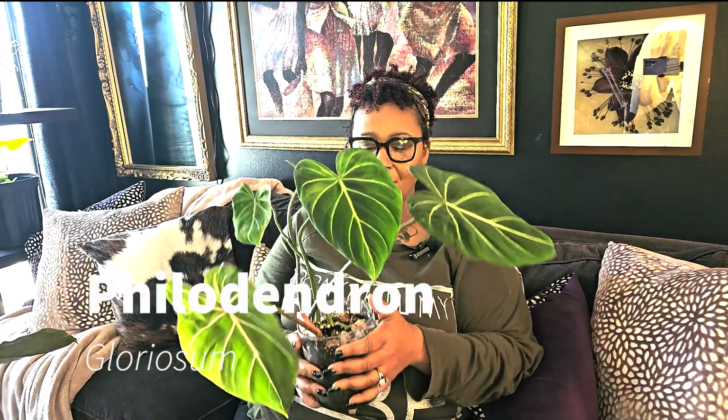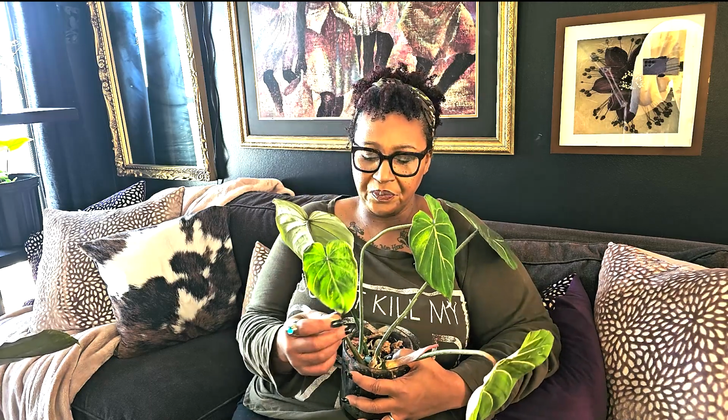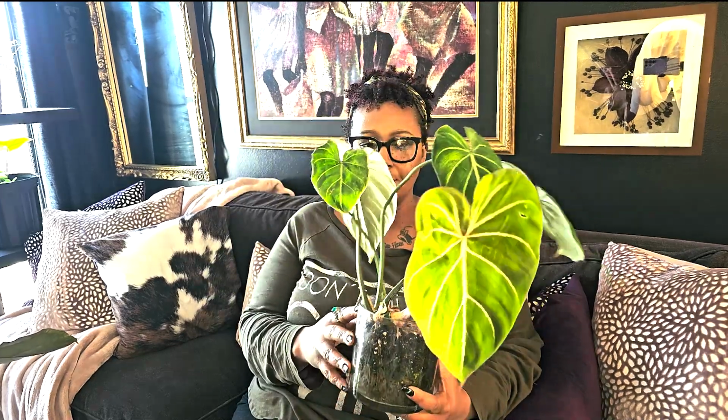And so this one is my Philodendron gloriosum. And it is a cutting from my mother plant, which is on my countertop, and it's a big plant. So I took this cutting a long time ago when I first got the mother plant, and this was the original leaf from the plant. And it's been in this particular pot for about 4 months now since I chopped it. And this is the growth that it's given me in the last 4 months.